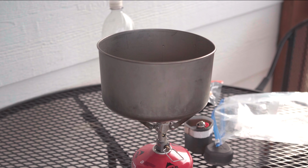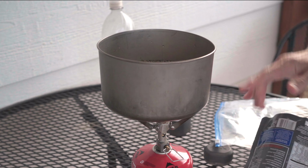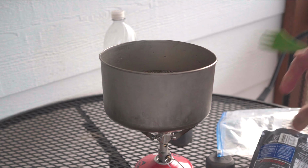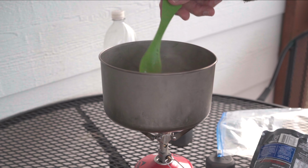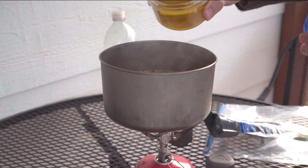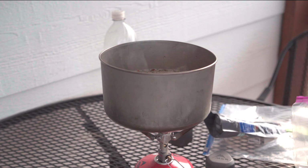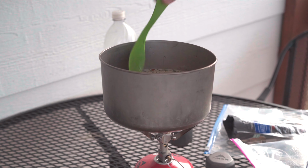Pour the chicken and rice with seasonings. Now, if that seems simple, that's the whole point. You want to keep it simple. If I had a wind, I've got a windscreen for this. Going to make sure that there's enough water in there. I can add some if I need to. And this is going to boil rapidly. I'm going to add just a little bit of olive oil for flavor and calories. Maybe at home you want to save calories, but if you're out hiking, long distance, you want to get as many calories as you can in you.